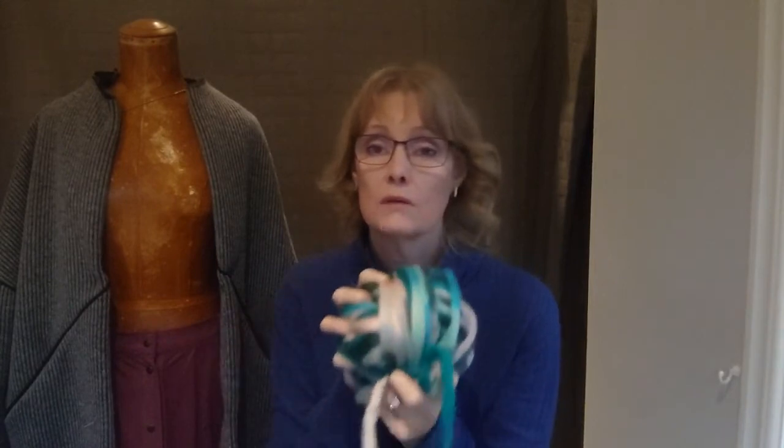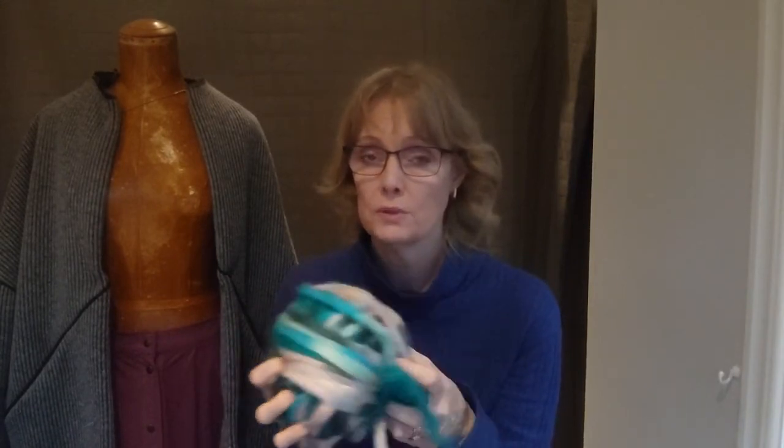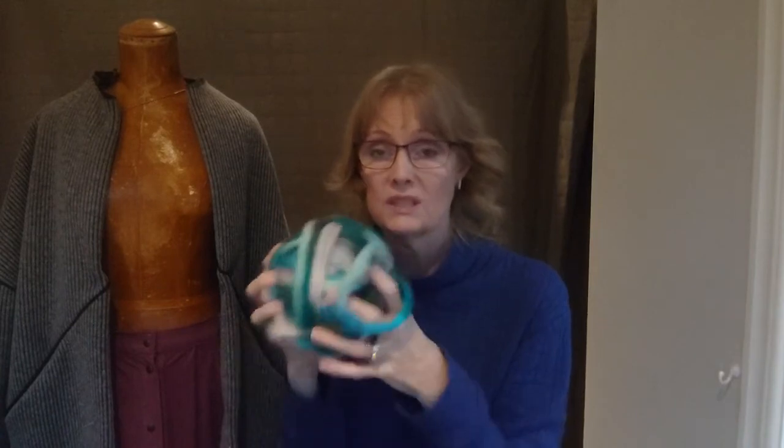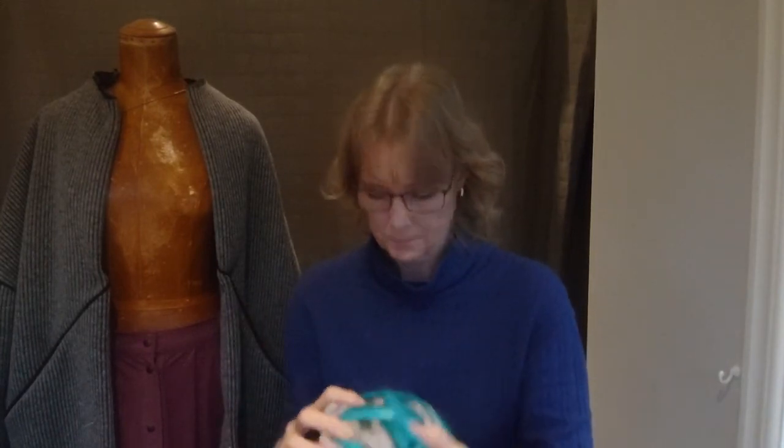I think I will probably do 11 or 12 stitches and then just knit as long as I have enough yarn, and we'll see where it takes me. Maybe I do an infinity scarf, or maybe I just do a scarf that goes around my neck and I can curl it up, so to speak.